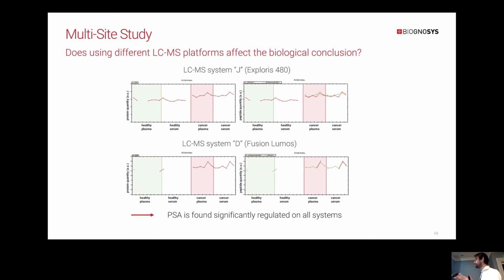And I would say the worst instrument in the study was the Fusion Lumos, where we have quite less sensitivity. So we don't really detect it in the healthy, and we only detect 1 peptide in the cancer patient, but we still get it significantly regulated on all systems. So it's really, when we find it, the quantification is really accurate and we get a good result. But the sensitivity is, of course, different between different systems.